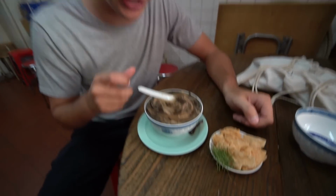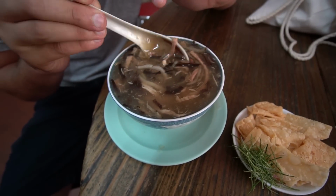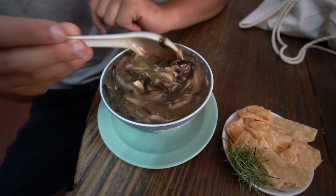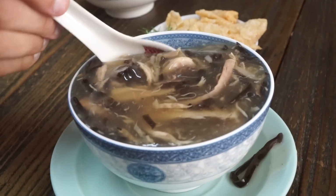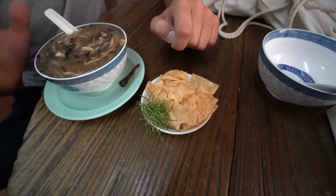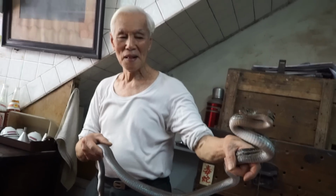So here we have their main dish, which is the snake soup. So you can see bits of snake meat. There's also looks like some wood ear fungus and maybe some mushrooms in there, and it's very thick. So they probably use some sort of a starch to thicken that up. And then over on the side here, we have just some fried chips. And then this is actually lemon leaves. So never tried this dish before. Very unique, and this restaurant, as I mentioned, is over 100 years old. Very friendly owners too. So let's try it out.